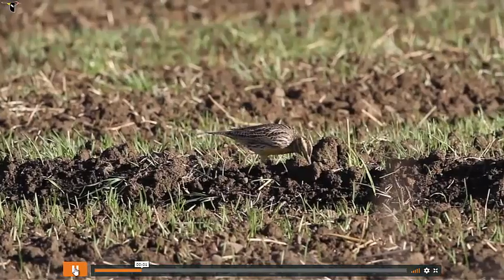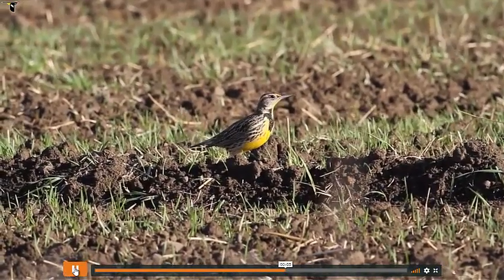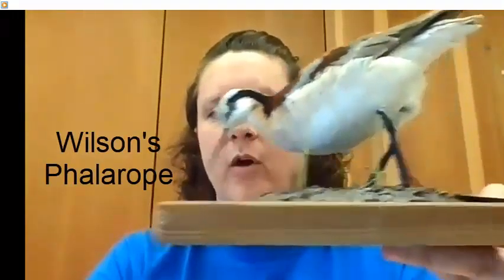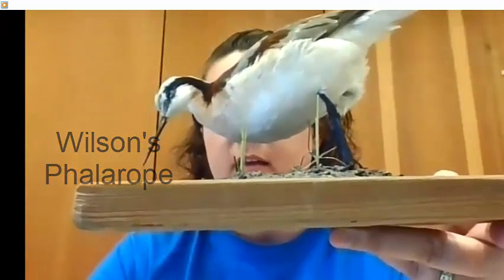But both meadowlark species, and this one's our western meadowlark, will walk through the grass, stirring up insects, and they can use their bill to pull some insects, spiders, maybe some worms out of the ground and probe and pull those, but they'll also eat grains and seeds that they find on the ground. A favorite that we have here at Cheyenne Bottoms is called the Wilson's phalarope. So pause and tell me what you think that needle-like bill is used for.